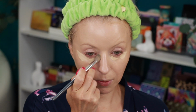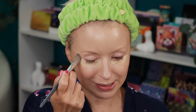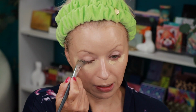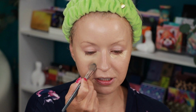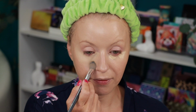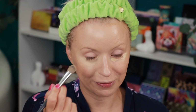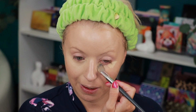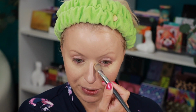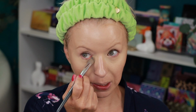And I'm using, of course, my BK Beauty A506 concealer brush. My favorite concealer brush, this one and the one from Rare Beauty. Those are my faves. And also Temu has a dupe for the Rare Beauty one. So those are my three go-tos. But mainly this one. Wow, I think that's looking really nice.